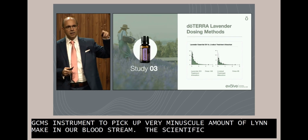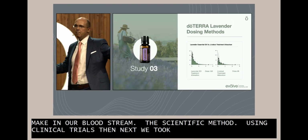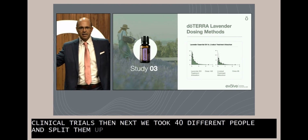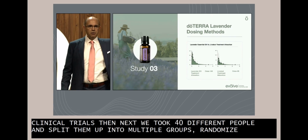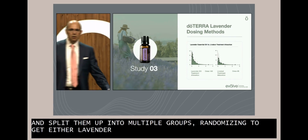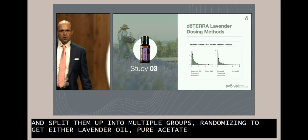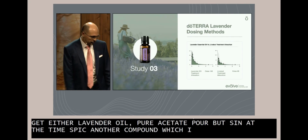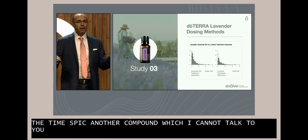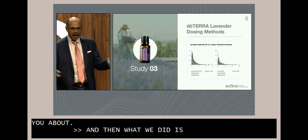Using clinical trials then next, we took 40 different people and split them up into multiple groups, randomizing them to get either lavender essential oil, linalool, pure but synthetic, linalool and linalool acetate, pure but synthetic, and another compound which I cannot talk to you about. And then what we did is we compared the blood levels at different time points.